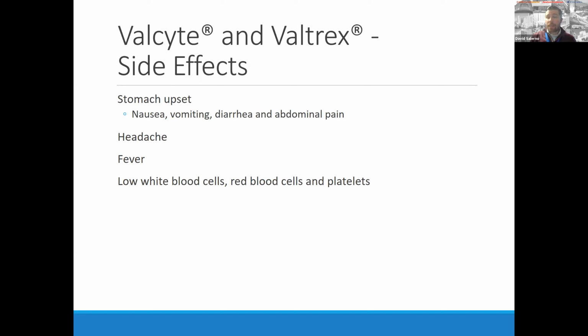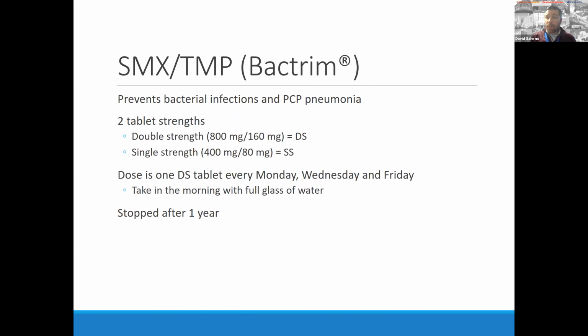So we had 1 medicine to prevent viral infections for 3 months. Next, we're going to talk about getting 1 medicine to try and prevent bacterial infections. And we use this for 1 year after the transplant.